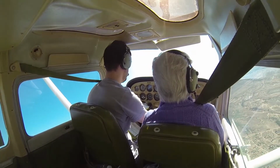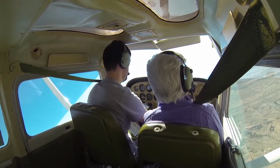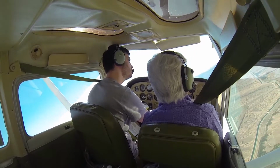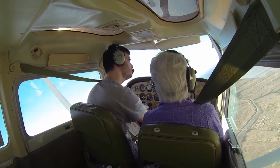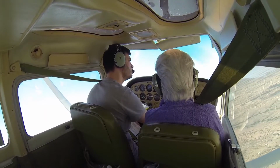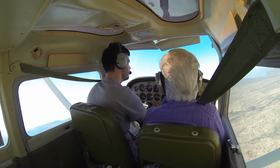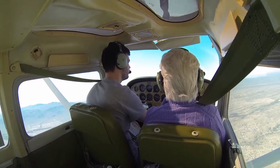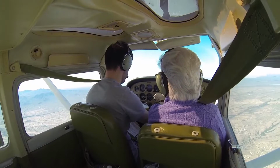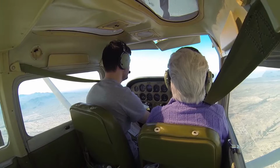Pulling altitude, a little back pressure, a little more rudder. Okay, so half of our bank angle is 15. So 15 degrees prior to west, we start to roll out. Okay, there we go. Nice and level. 5,500 and wings are level. We're just about right on our heading. Looking good. Bobcat 55 has traffic inside.